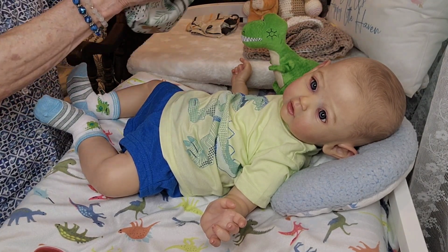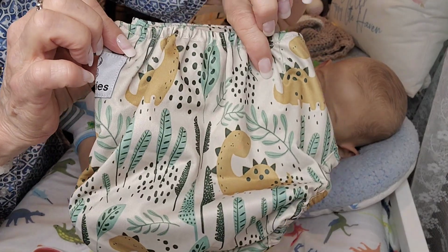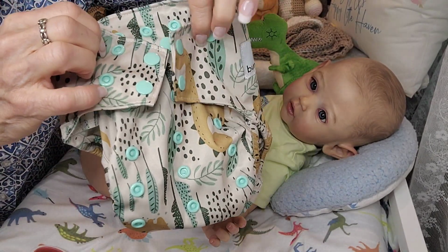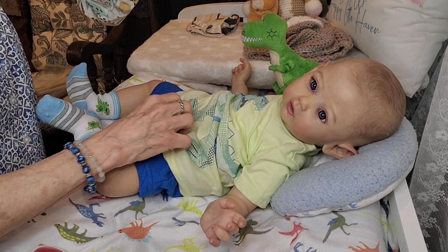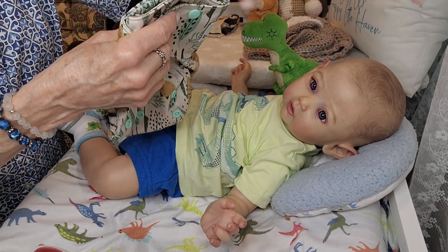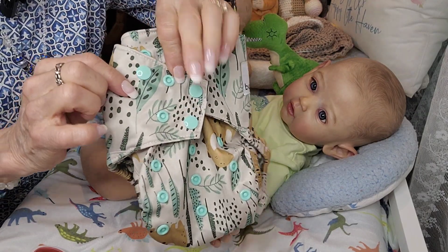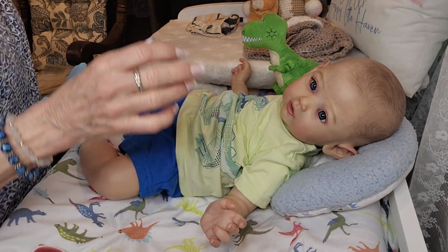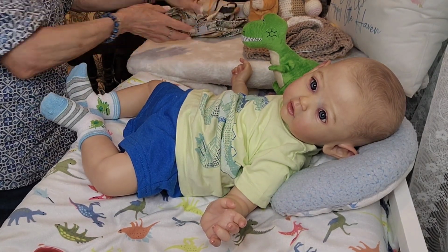I also wanted to show you his darling little dinosaur cloth diaper that he normally wears, but I didn't think it was going to fit underneath these shorts. And these are just for like when he wears a size 3 to 6 months. But yeah, it's got dinosaurs all over it. So anyway, wow.